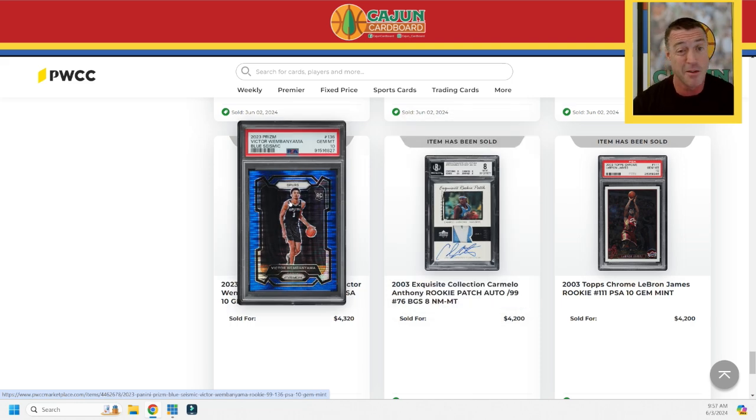2023 Prism. This is going to be the first of many different color variations of Prism. Does anybody out there, somebody in the comments, do the research for me, because I'm not buying anything from 2023 Prism, even though I wish I could.